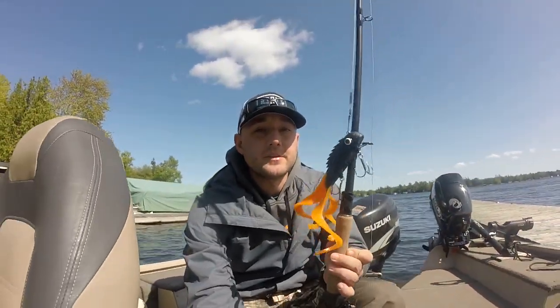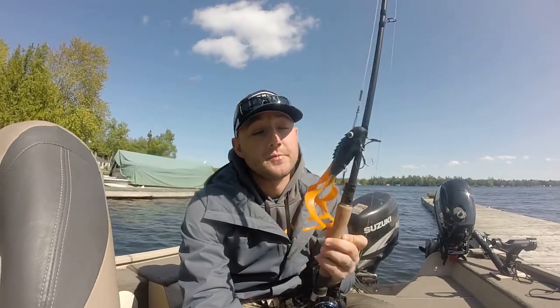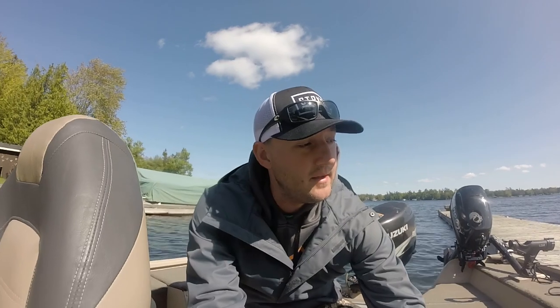So this is a medussa. This is a mid-sized medussa. They make bigger ones and a couple smaller ones too, but just a very simple black orange mid-sized medussa.